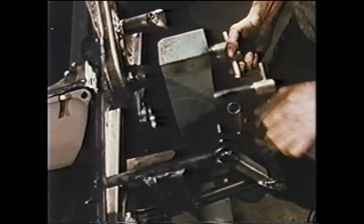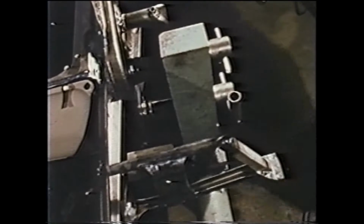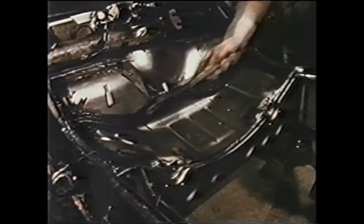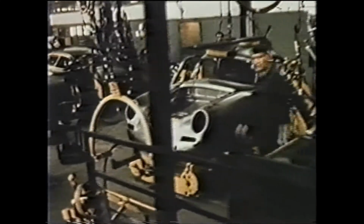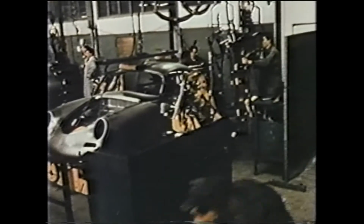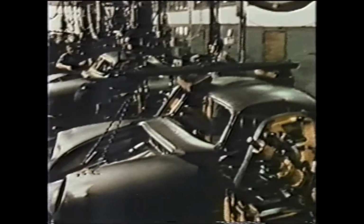In this jig, additional tolerance checks are made for alignment of torsion bar and front axle holes. At this station, every seam and weld is completely sealed with a special rubber hardening compound to ensure against leakage or rusting. In these jigs, the finished frame units are assembled to the body parts. The coupe or cabriolet parts are clamped and bolted into the heavy jig and welded to the box frame to complete the famous unitized Porsche car body.